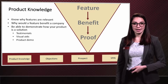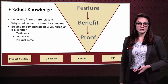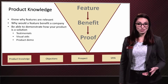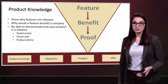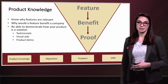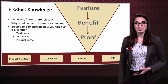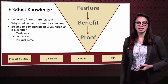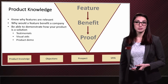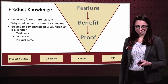From this research and the materials that you collect, you want to make a list of features and the business issues those features solve. Then you want to understand the benefits derived from solving those business issues and have a plan of how you're going to demonstrate or show proof that the product does solve that business issue. Proof can be shown in a number of different ways, some of which I just mentioned. You can also use testimonials from past customers, visual aids that build credibility or show statistics, and then obviously you want to demo the product if you can.